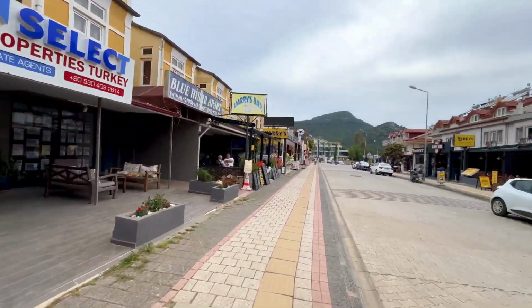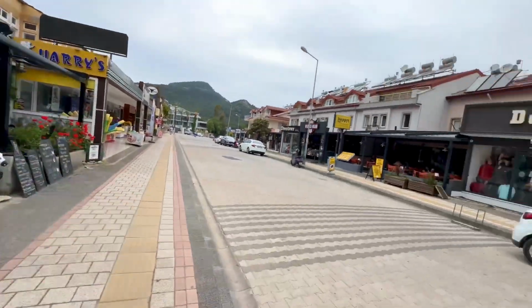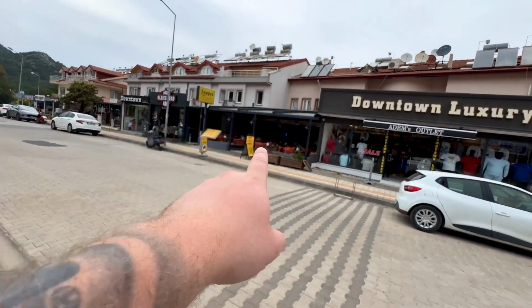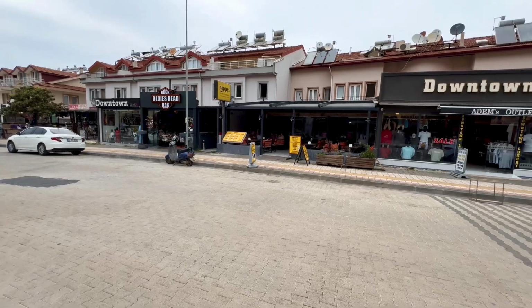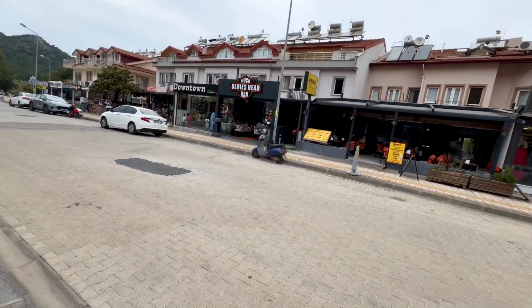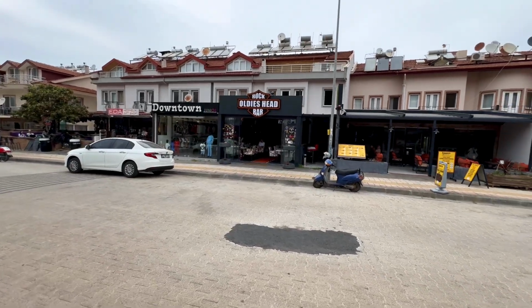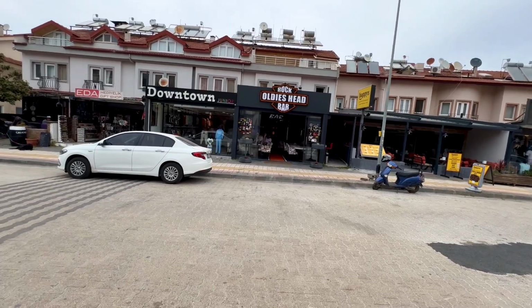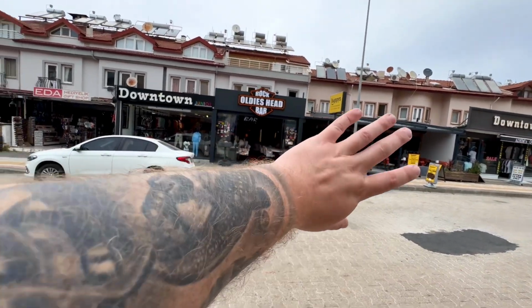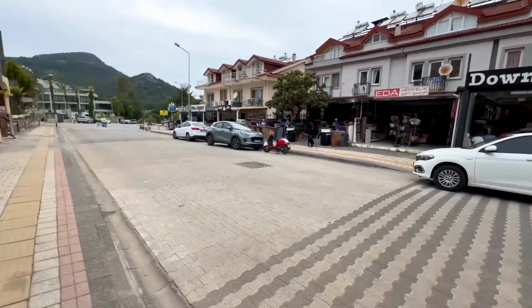Harry's Bar. Honestly, there's bar after bar after bar everywhere. This place looks quite cool. Harry's Bar. And then Happy's, that's been there forever. Everybody knows about Happy's if you are coming to Hisaronu a lot. And then you have Oldie's Rock Bar, which I think is new. Well, it's new to me. It wasn't there all them years ago, but I did drive past here and they were just playing loads of lovers rock music, which is great. That's a different concept.